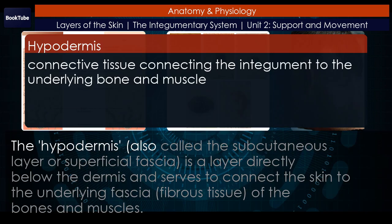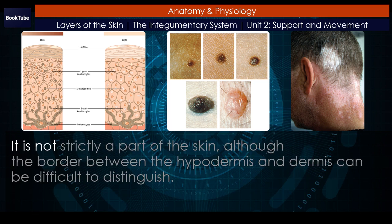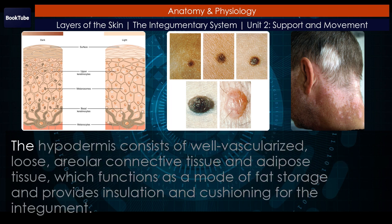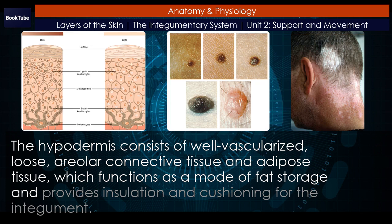The hypodermis, also called the subcutaneous layer or superficial fascia, is a layer directly below the dermis and serves to connect the skin to the underlying fascia, fibrous tissue, of the bones and muscles. It is not strictly a part of the skin, although the border between the hypodermis and dermis can be difficult to distinguish. The hypodermis consists of well-vascularized, loose, areolar connective tissue and adipose tissue, which functions as a mode of fat storage and provides insulation and cushioning for the integument.